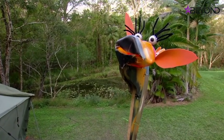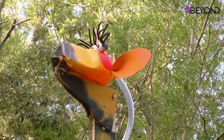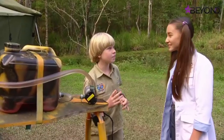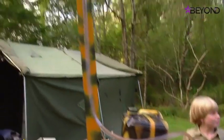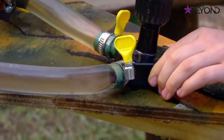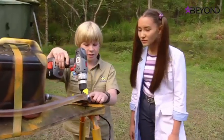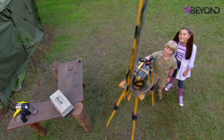This is Jerry the giraffe. I love him! Now, I've actually constructed him to demonstrate how much energy it actually takes for the blood to pump all the way up to his head. I've used this drill and this water pump to represent the giraffe's heart. Okay. Should we give it a try? Okay. All right, here we go.